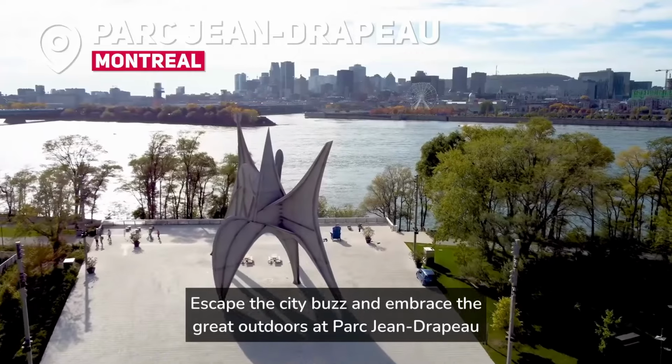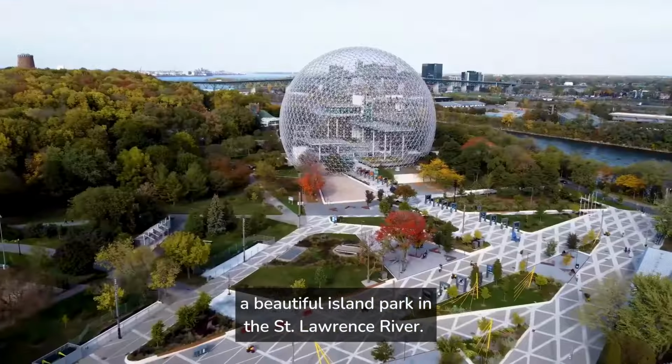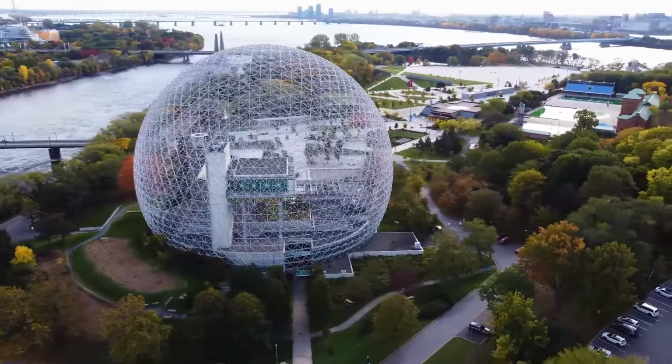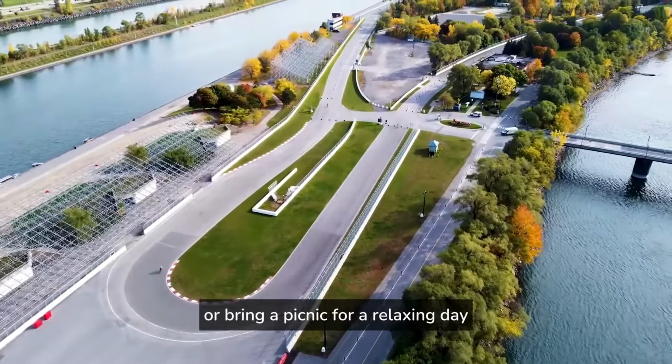Escape the city buzz and embrace the great outdoors at Parc Jean-Drapeau, a beautiful island park in the St. Lawrence River. The park was created for Expo 67 and is home to plenty of family-friendly experiences. Rent bicycles or paddle boats to explore the park with ease, or bring a picnic for a relaxing day.